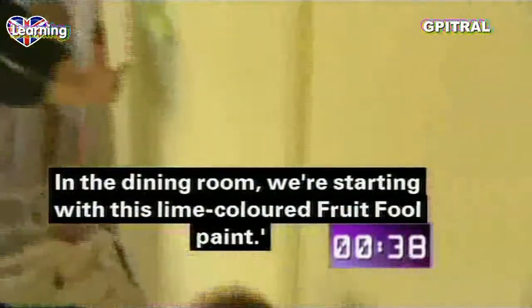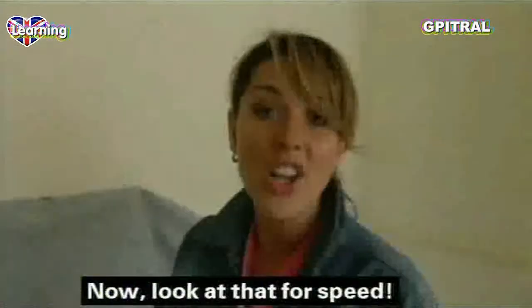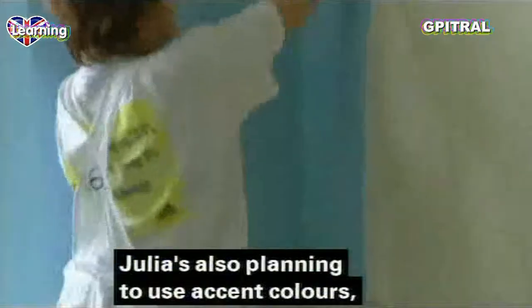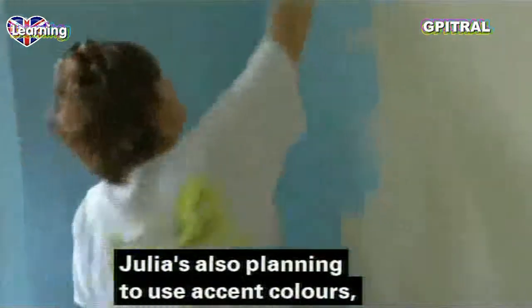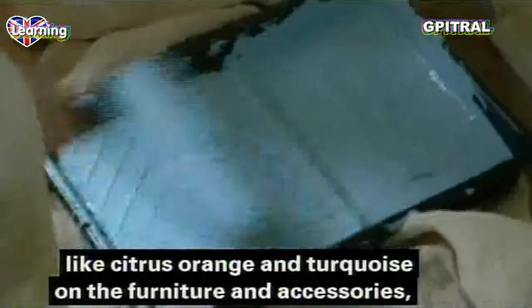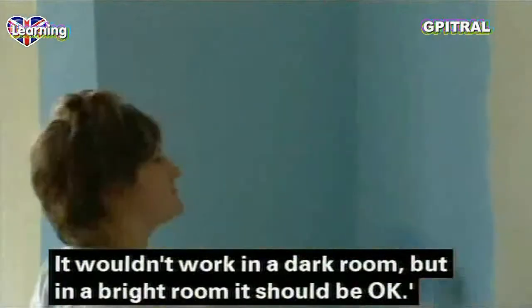In the dining room, we're starting with this lime-coloured fruitful paint. Now look at that speed. Pretty impressive. In the lounge, zingy bright colours, starting with this holiday blue, are replacing the faded yellow. Julia's also planning to use accent colours, like citrus orange and turquoise on the furniture and accessories. It wouldn't work in a dark room, but in a bright room like this, it should be okay.